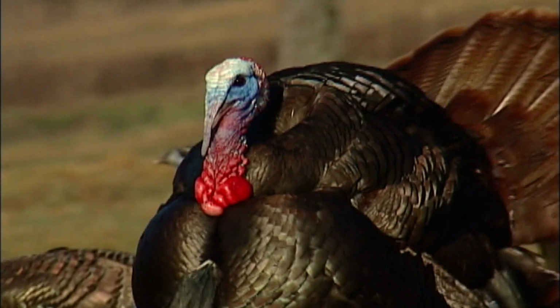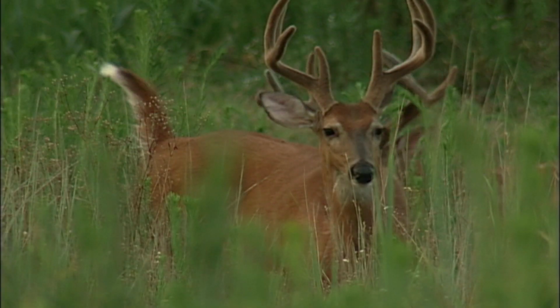No matter your target. Hit your mark at the John Sevier Rifle Range and Hunter Education Center in Knoxville, Tennessee.